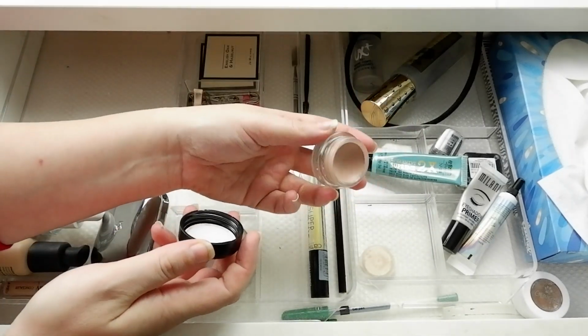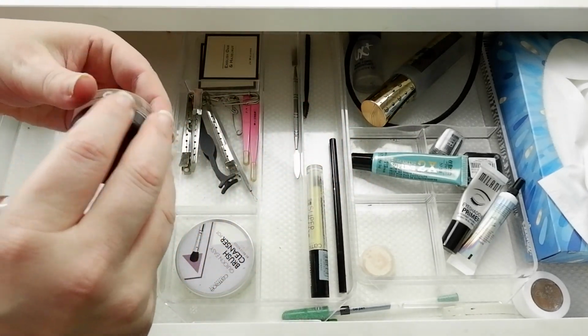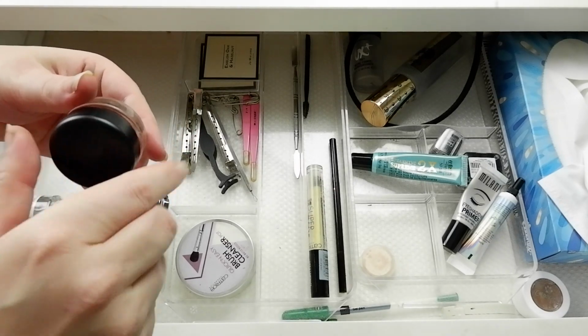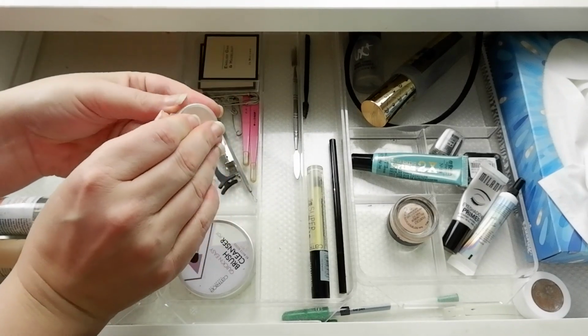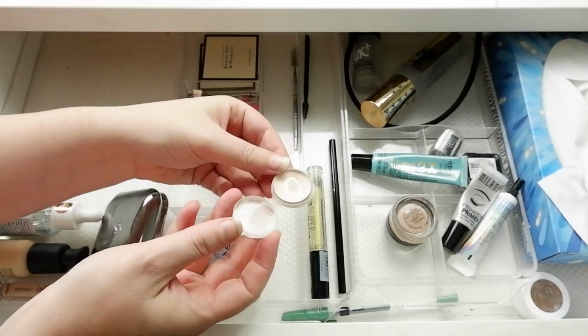Then my MAC Paint Pot and Painterly, no changes there. It's got a nice dent by now. And then a product I'd like to use up is this little eyeshadow. This is Vanilla from MAC.